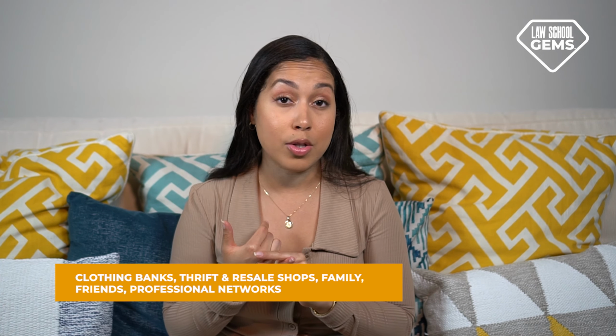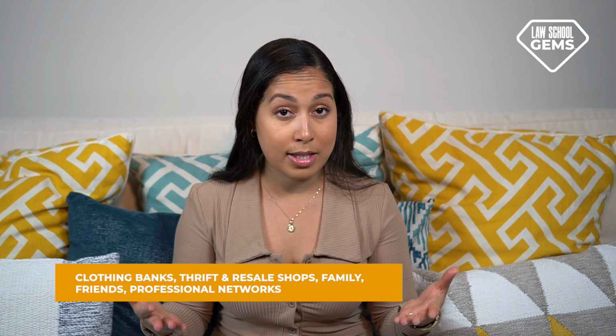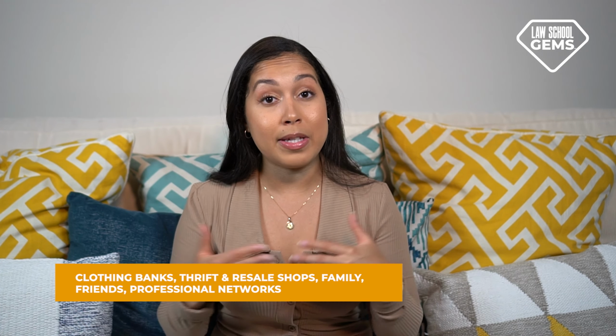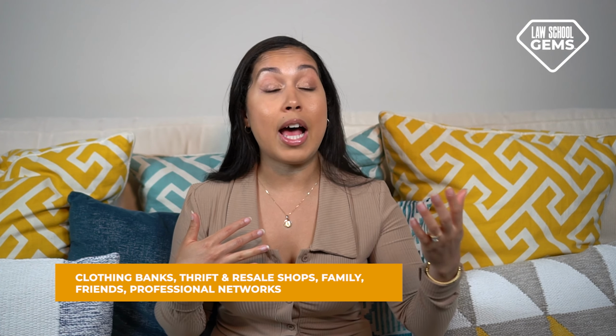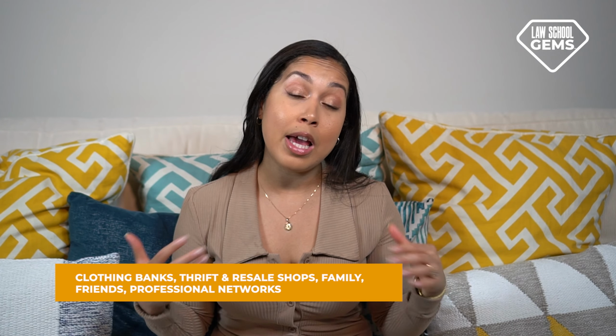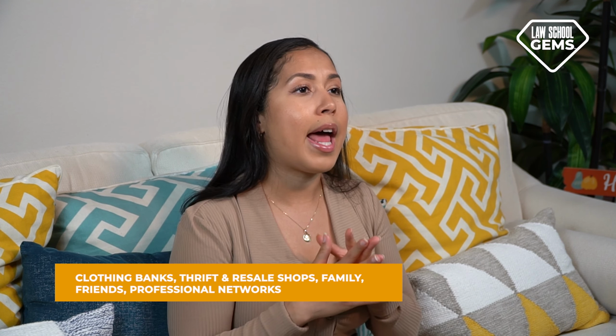If you're someone who can't afford professional attire brand new, there are clothing banks that maybe your law school offers. You can contact someone in career services in advance to get access to that, or once you get on campus, they can give you access to that clothing bank. There are also clothing shelters out there for people within your community that you can tap into. And then also there are some professional networks that have professional wardrobes just built up for people who need them, right? And they can help get you access to those as well.